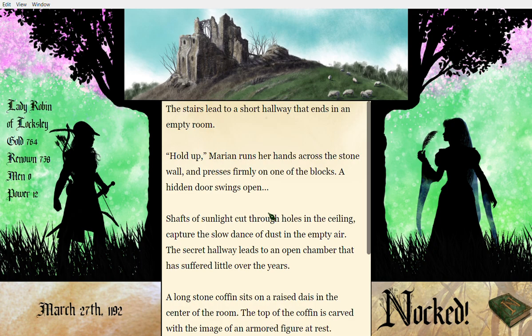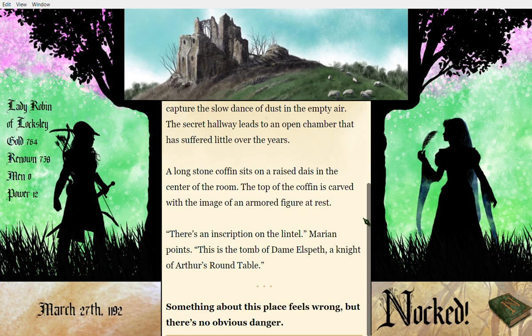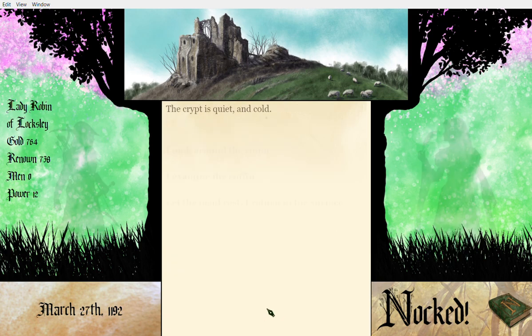The top of the coffin is carved with the image of an armored figure at rest. There's an inscription on the lintel, Marianne points. This is the tomb of Dame Elspeth, a knight of Arthur's Round Table. Ooh. Something about this place feels wrong, but there's no obvious danger. He's a vampire! I'm pretty sure of that.